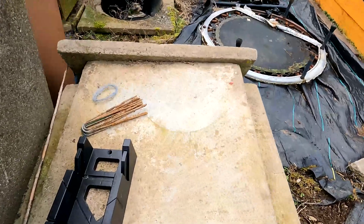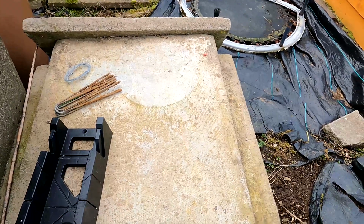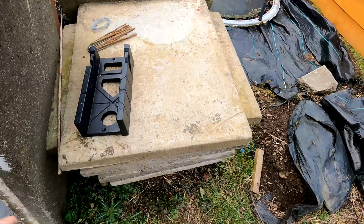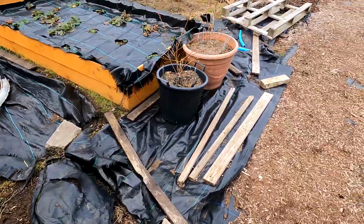However, I find this really useful to store stuff. So I come in, I dump stuff on here, and it's almost become a paving slab table. I need to get out of the habit of doing that, so that it doesn't get used that way, and I put the paving slabs down over there.